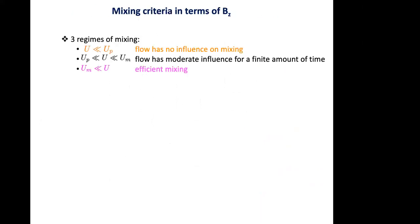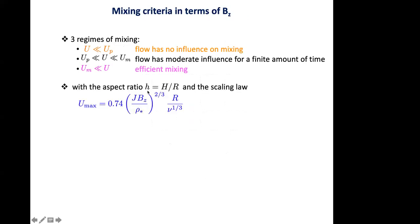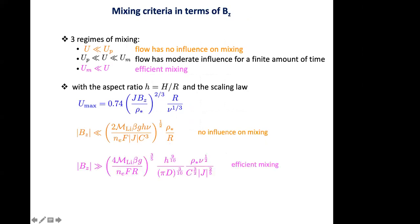Now, if I want to discuss the mixing criteria in terms of BZ, I remind you of the 3 different regimes of mixing. I'm using the aspect ratio H/R, which is given, and the scaling law that I found for the maximum velocity. If I replace this formula in U piercing and U mixing, I found that for BZ smaller than this formula, I will have no mixing, but for BZ greater than this formula, I will have efficient mixing.